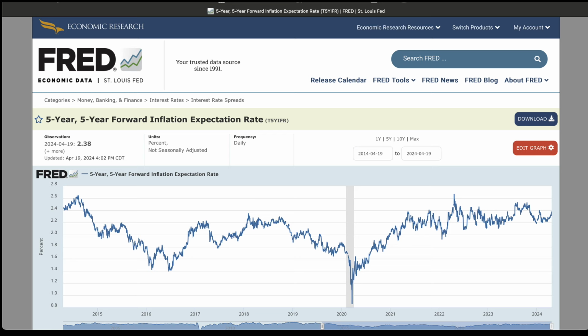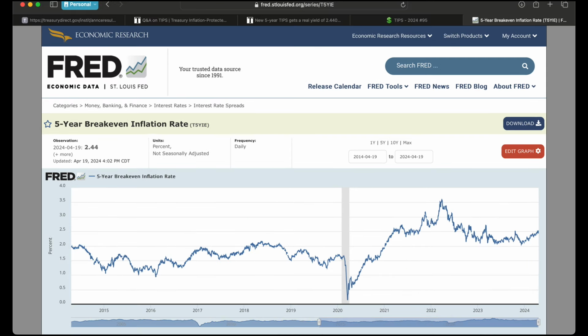So could inflation fall to 2.38%? Maybe. FRED also shows you the 5-year break-even inflation rate by comparing the current 5-year TIPS to its nominal counterpart. If inflation runs higher than the break-even, then TIPS work out better than nominals. So if it does come in at 2.5%, I come out ahead with a TIPS. If it does go back to 2% or lower, then nominals will have outperformed TIPS. The truth is, we won't know until 2028 for sure.